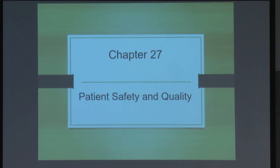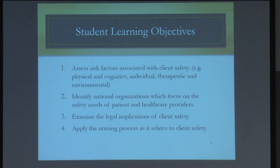Okay? All right, so we talked about QSEN already, and the QSEN safety competency for a nurse is defined as minimizing risk of harm to patients and providers through both system effectiveness and individual performance. So it's not just us alone, that includes the organization where we work. And these objectives are the same ones that are in your SID.